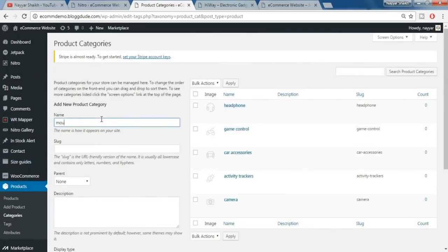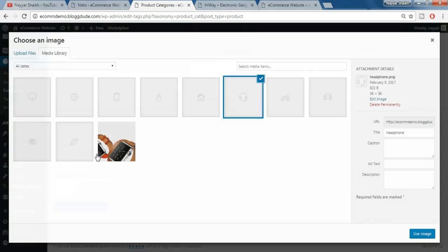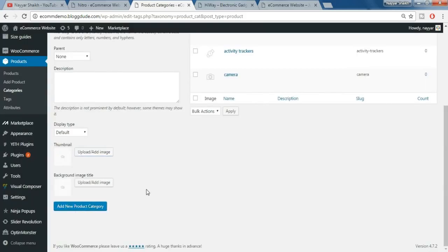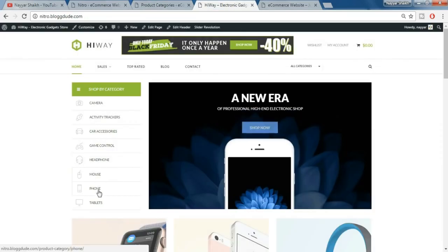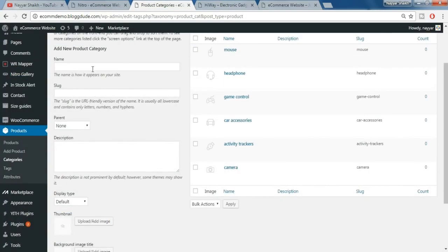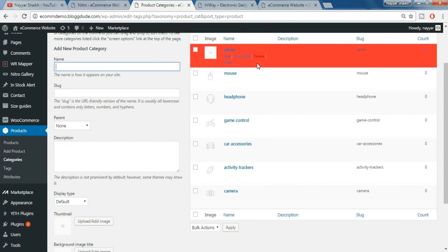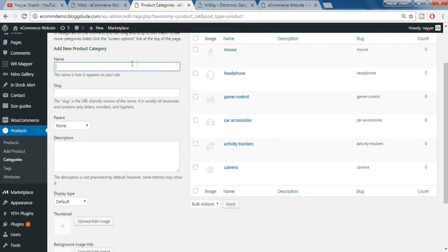Then we have mouse, thumbnail for mouse, this one, use image, add new product category, phone and tablets. So put in phone in the name section. I'm sorry, phone. Okay, let's delete this because we have mistakenly added this. So click on here, click OK. Now let's put in phone.